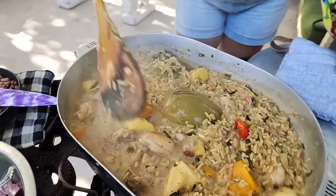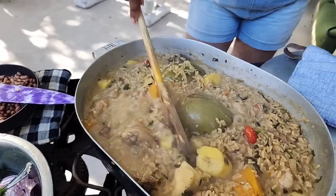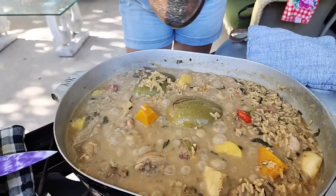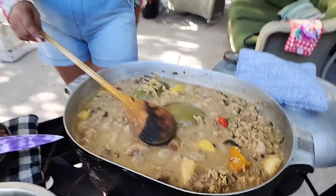Sandy, what's cooking? Some cook-up rice, Guyanese cook-up rice with fresh garden vegetables, and some pigeon peas and black eye.